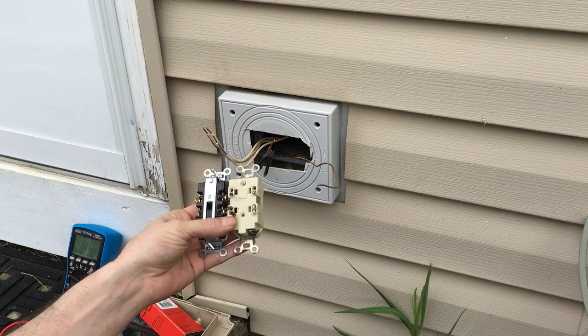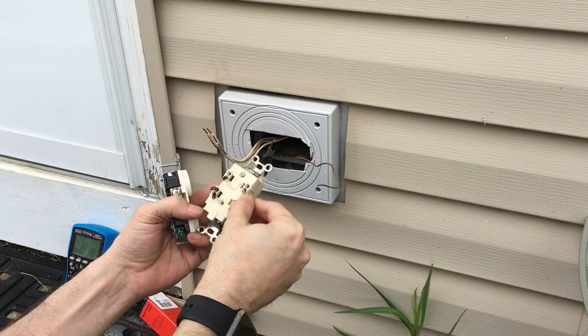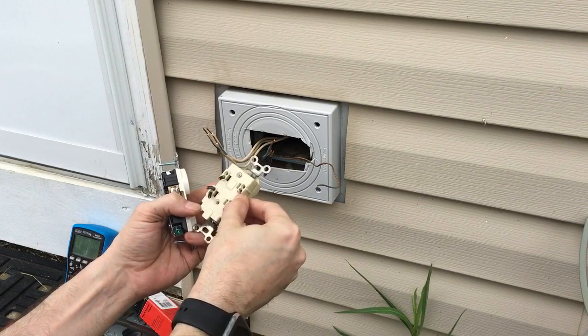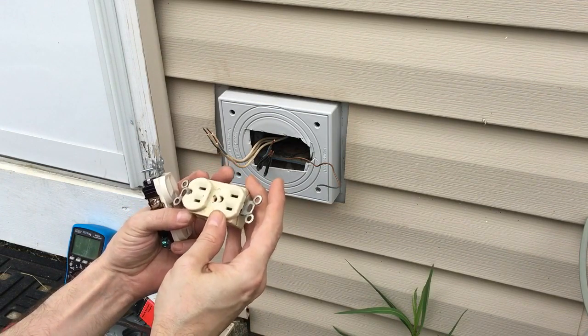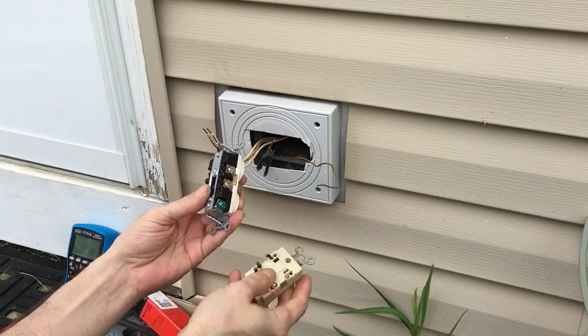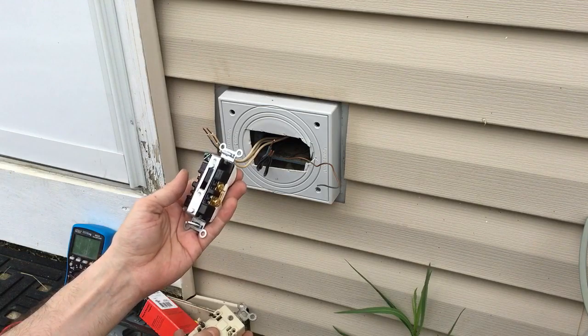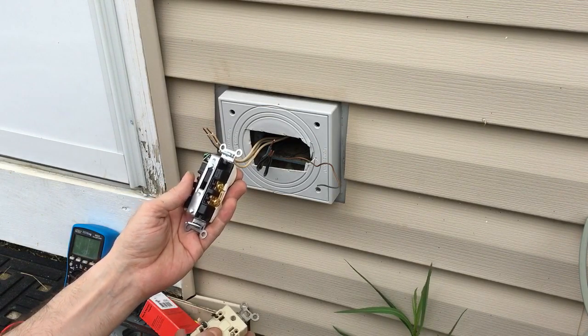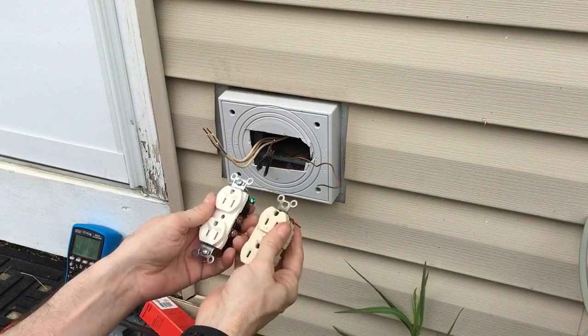So I know, even though this outlet clearly says white, or sometimes they're noted white neutral, some kind of print or some kind of indication. Actually, there it is again. It says white on this side. This one has absolutely nothing for indication. So the people that make this one just assume that you actually know what you're doing, or that you were smart enough to hang on to your old outlet as a reference.